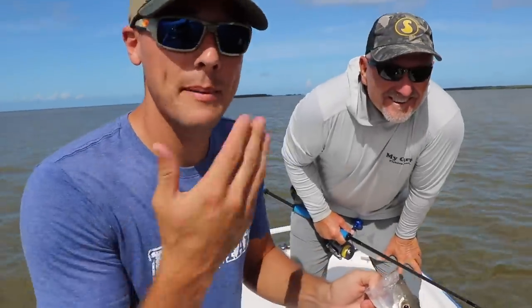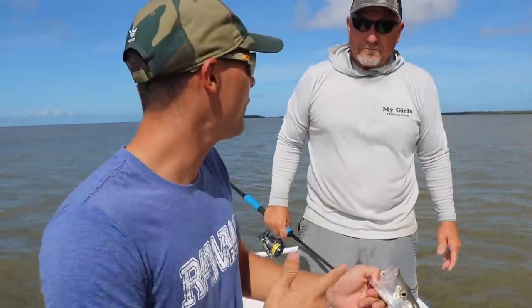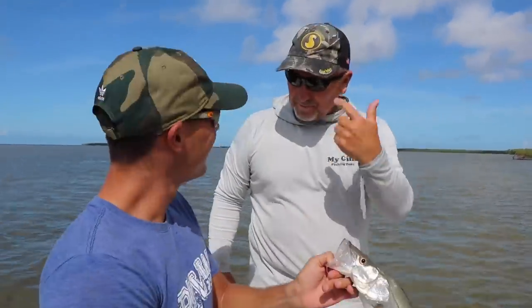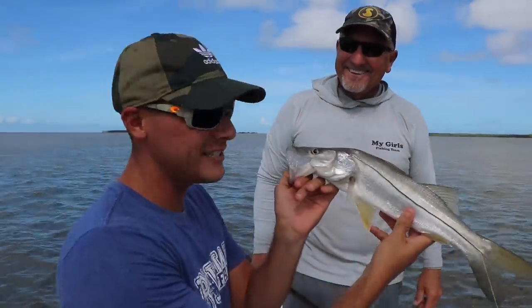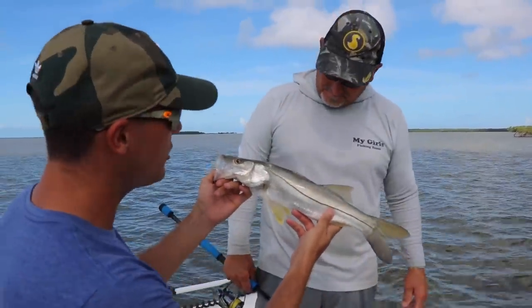All right, guys, so I'm here with my buddy, Brian Sanders. This guy is literally one of the best charter captains in the world. Now, he has the Starbright hat on there too. What's up, Gregor? That's Superman. But as you can see, this fish is a snook. It has that beautiful lateral line. But Brian, how many inches do you think this thing is?